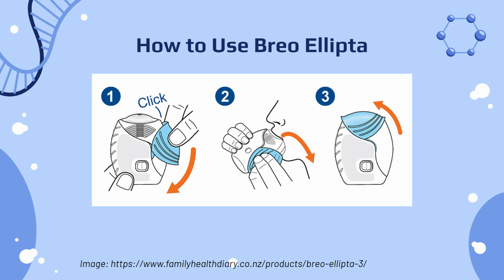Breathe out gently away from the inhaler. Put the mouthpiece in the mouth and close lips to form a good seal, but do not block the air vent with fingers. Breathe in steadily and deeply. Hold breath for 5 seconds or as long as comfortable. While holding breath, remove the inhaler from the mouth and breathe out gently away from the inhaler. Afterwards, slide the cover upward as far as it will go to cover the mouthpiece.